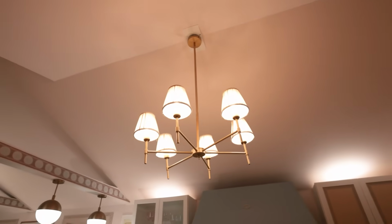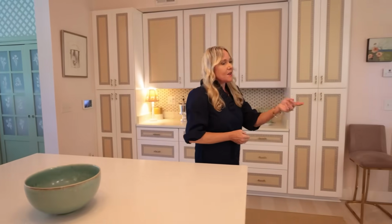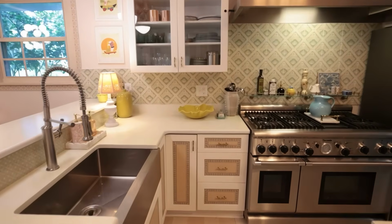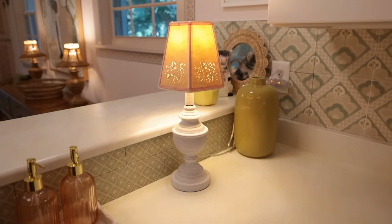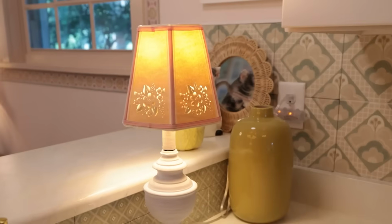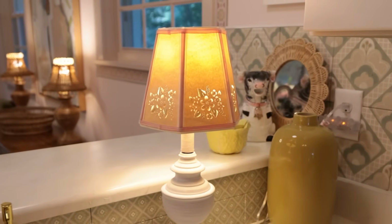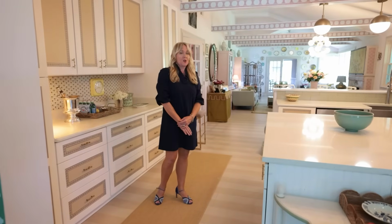We added some lampshades to the chandelier. This is also my tile on this bar area. Some art that my daughter and I got in Morocco when we visited a couple years ago. I absolutely love these lampshades. They're the coolest thing. It's actually cut into the fabric. And I borrowed them from Ella, and she might not get them back because they're really perfect and they really make this room special. So when we moved in, I think I may have mentioned already, these terrible gray floors were here.